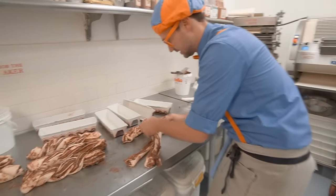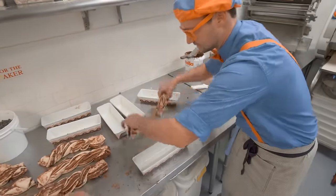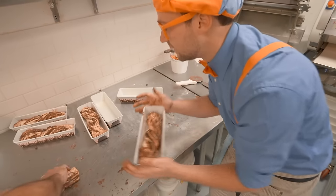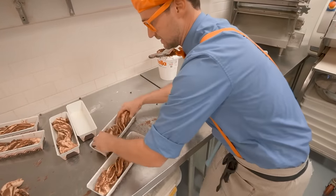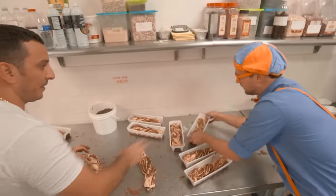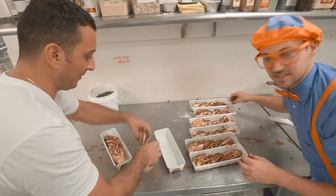So, it looks like we're putting them in those boxes. Okay, so, here's the box. And we do this inside. Let's get the roofing. Whoa, look at that. Wow. Oh, thank you! Okay. Whoa, and there's another one! Yum! Ooh, thank you! Two. Okay, two more boxes. Wow! Look at how tasty these look!